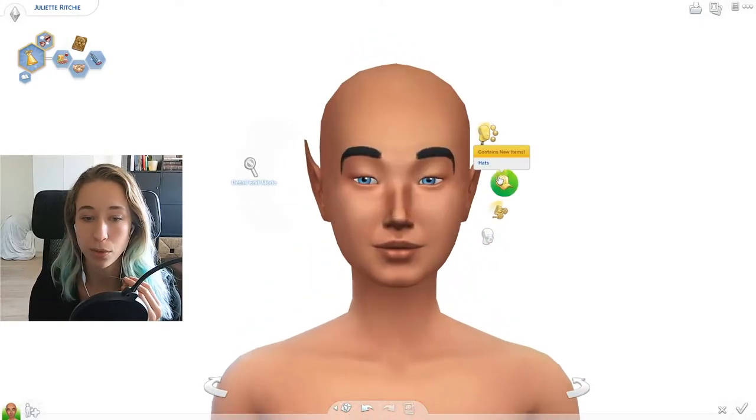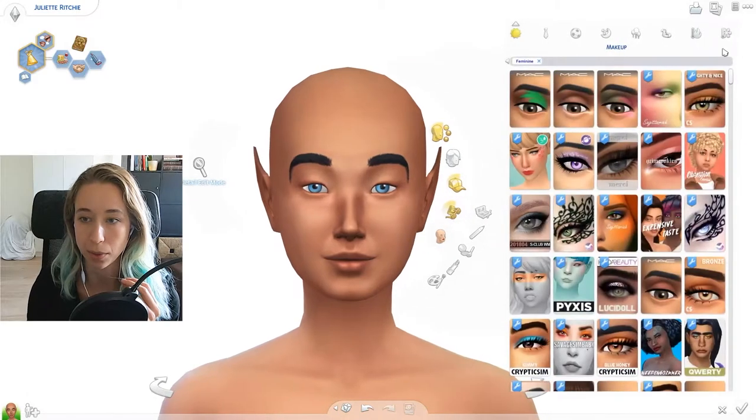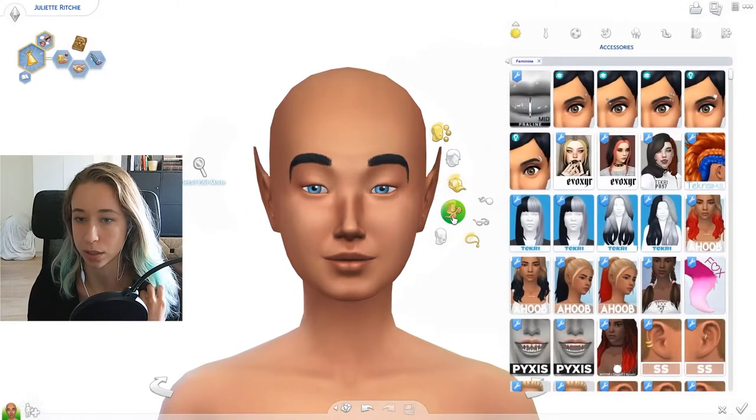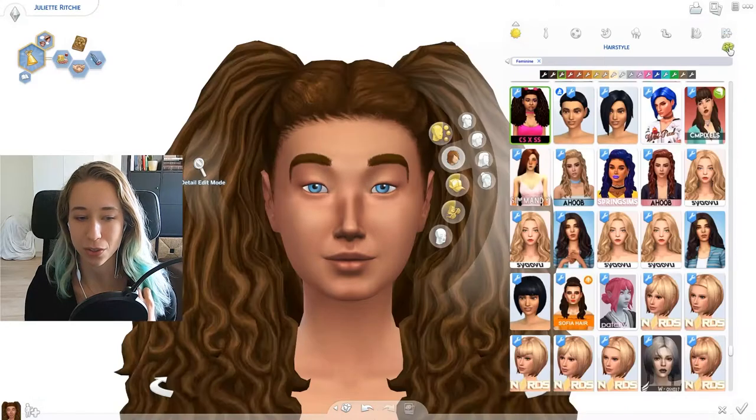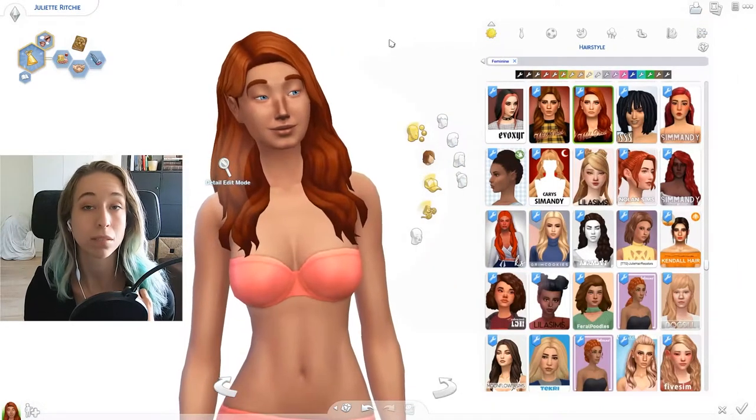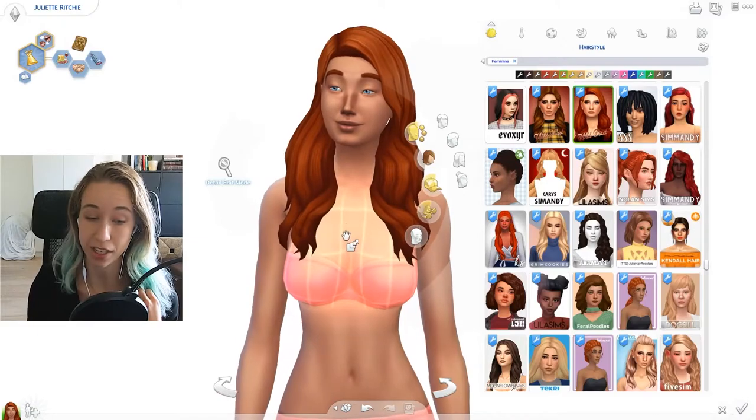I don't believe we can randomize makeup, can we? I wish we could, that would be very nice for this challenge, but we can't. Accessories either? Nope. Hair? What hair would you get? What color? 1, 2, 3. Oh! That is pretty nice.